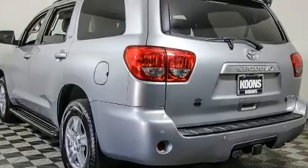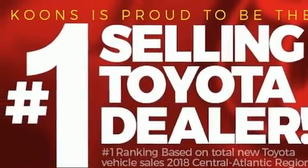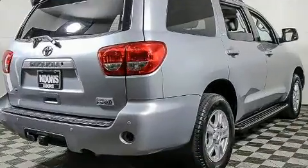functionality. Passengers in the third row enjoy seat-back reclining functionality, providing an extra level of comfort and convenience. For drivers who enjoy the natural environment, a power moonroof allows an infusion of fresh air.